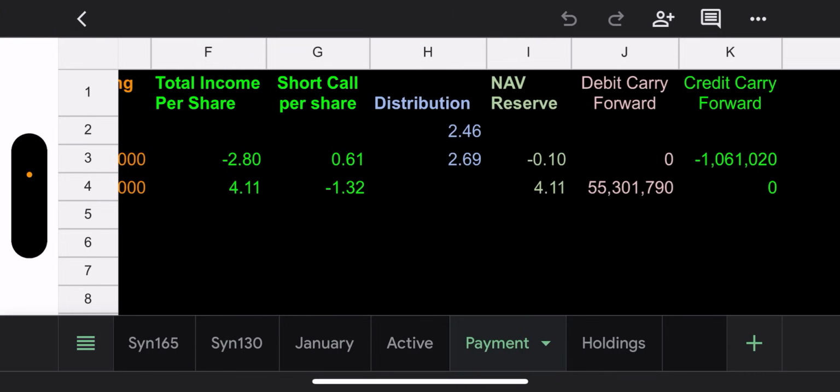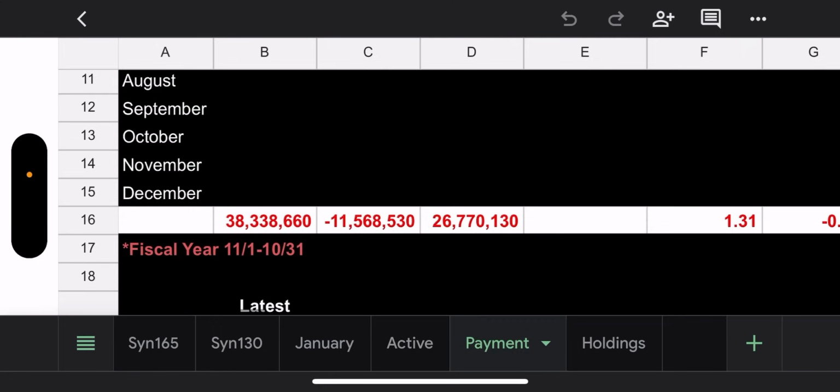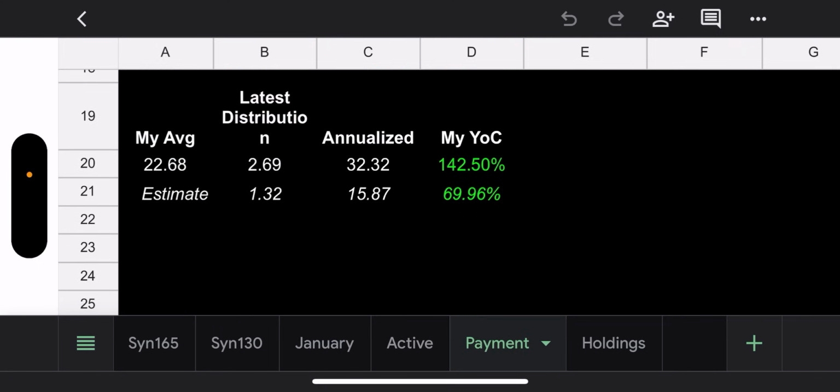Someone asked me to add my yield on cost for Coney. My average is 22.68. Yes, it used to be 17 something, 18 something, I forget.